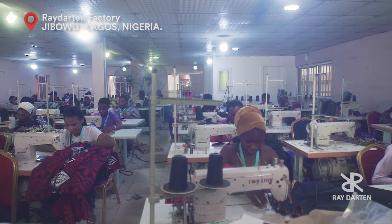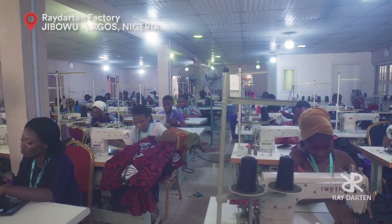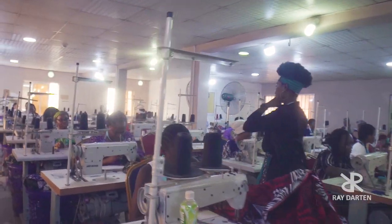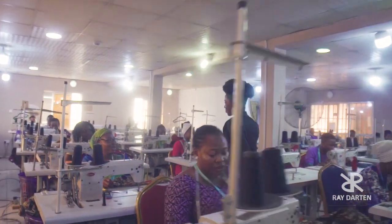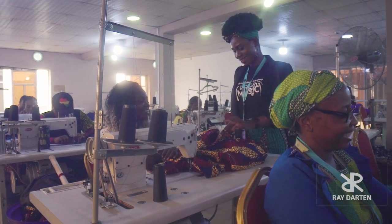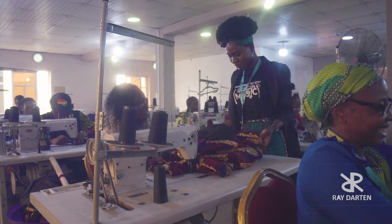Welcome to Ray Darten's factory in Lagos, Nigeria. This is where all our beautiful styles and designs are produced. We pride ourselves in unique patterns made with African prints, purchased here in Nigeria.